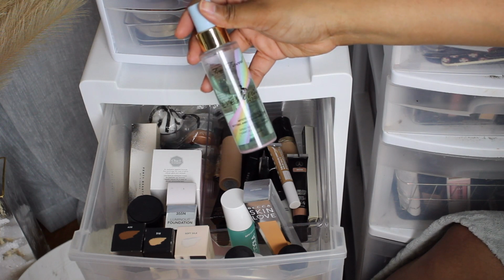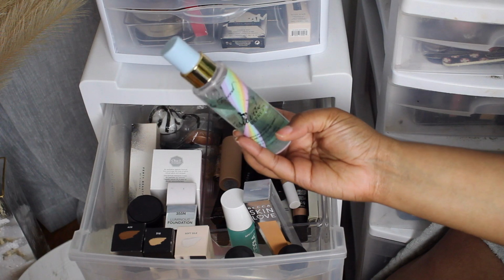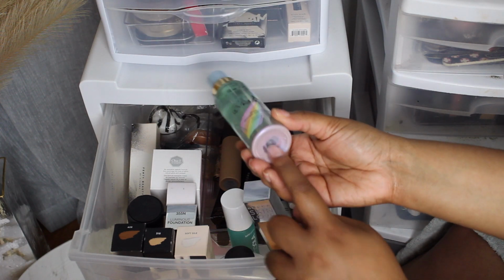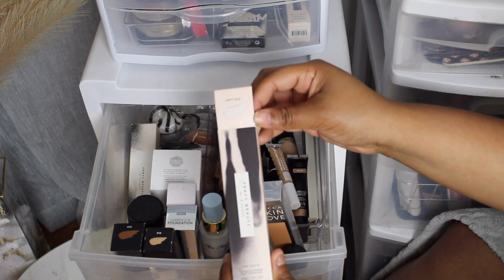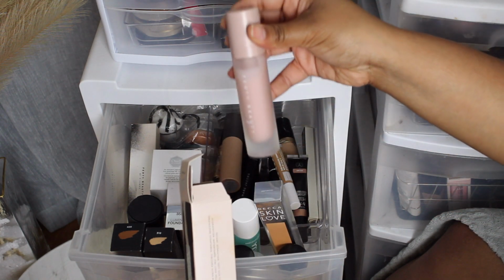Then I have the Too Faced Festival Refresh. This is that one from the limited edition festival collection where it has shimmer to it. The shimmer is sitting down in the bottom. It's like an illuminating spray. It smells really good. It smells like citrus. Fenty Beauty Pro Filter Hydrating Primer. This is the Soft Silk Primer.